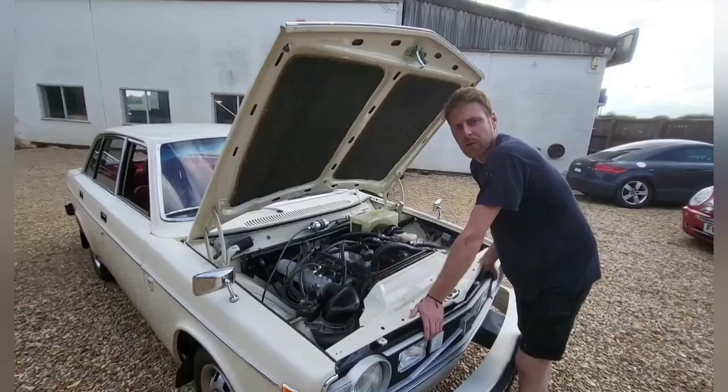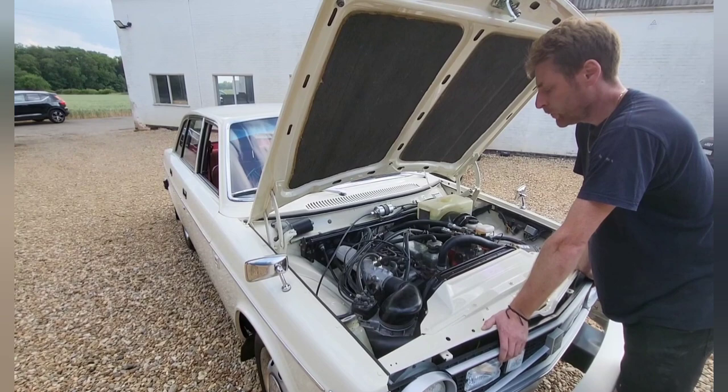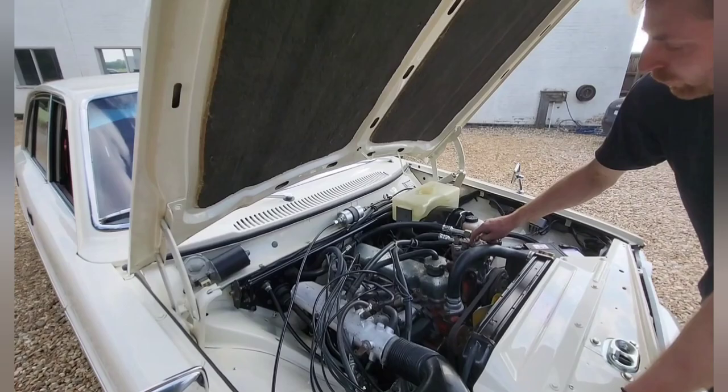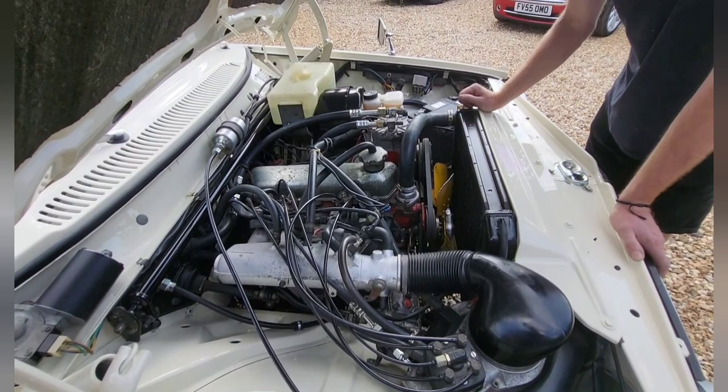Tell us a bit about the engine then, Jody. Nothing to say about the engine apart from it's completely standard and relatively untouched apart from fixing a couple of oil leaks. Flush the coolant through to make sure it's got a full flow. Put the new water pump. Clutch, we've refitted the new one. And a new clutch cable as well. Air conditioning pipes renewed, that's the original, so that still works really well. So we had the whole system refurbished, new condenser as well, flush through the radiator, new filters, new battery.